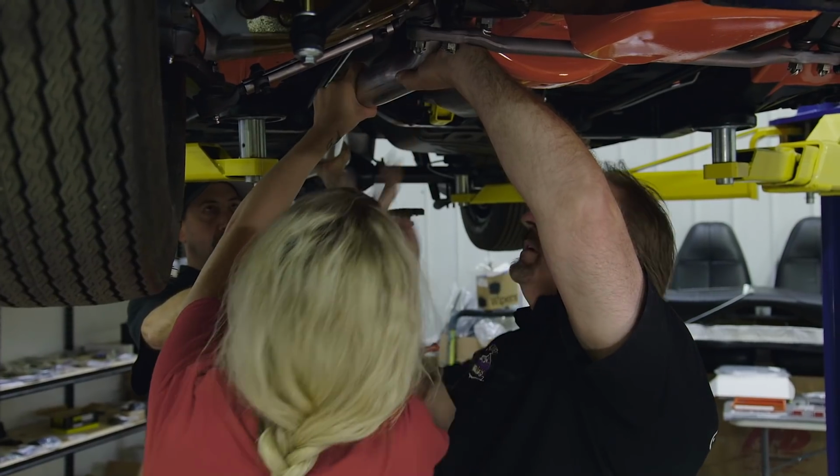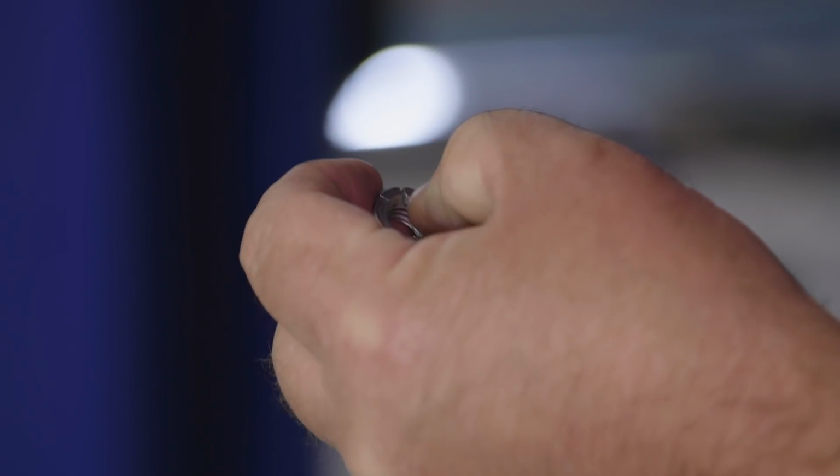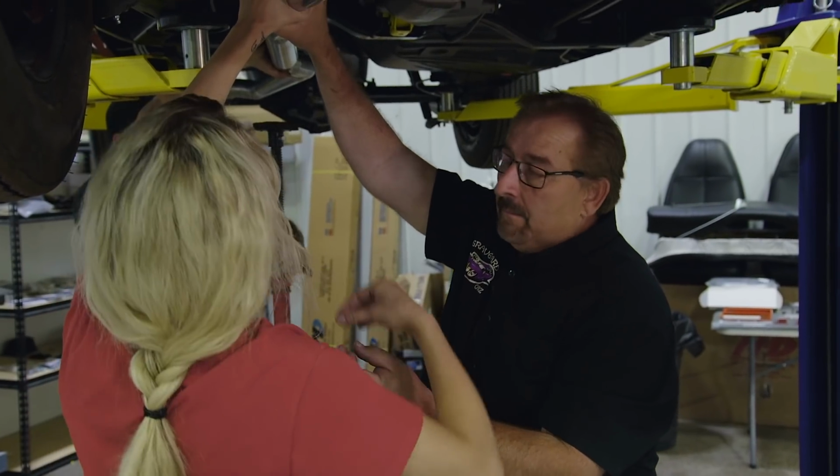And that right there. So this one with the serrated teeth, that goes on like that right there. Oh, cool. So go ahead and put that on. Oh, okay. Okay, there we go.